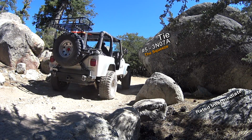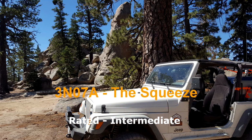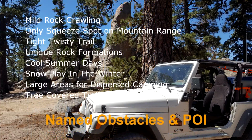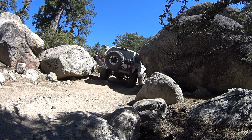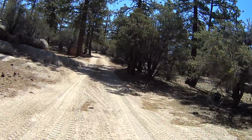The other trail that easily shares the number 5 slot is the Squeeze. The trail got its nickname because you have to squeeze between 2 giant rocks. The wider the vehicle, the higher the risk of damage. The Squeeze, or 3N07A, is an intermediate trail with limited difficult spots. The main reason this trail is noteworthy is because of how tight it gets in certain areas.